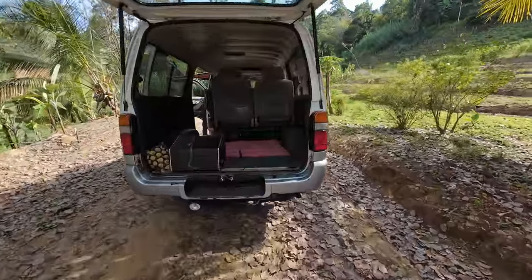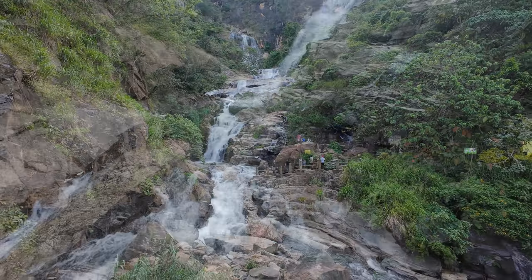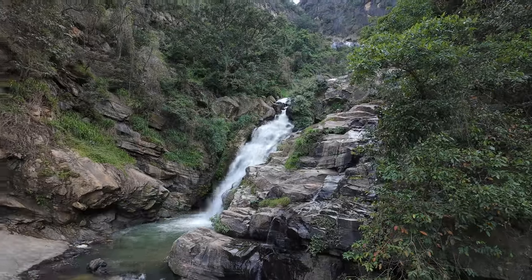In the afternoon, transfer to Tissamaharama, the town located next to Yala National Park, and on the way, be sure to make a stop at the Ravana Waterfalls.